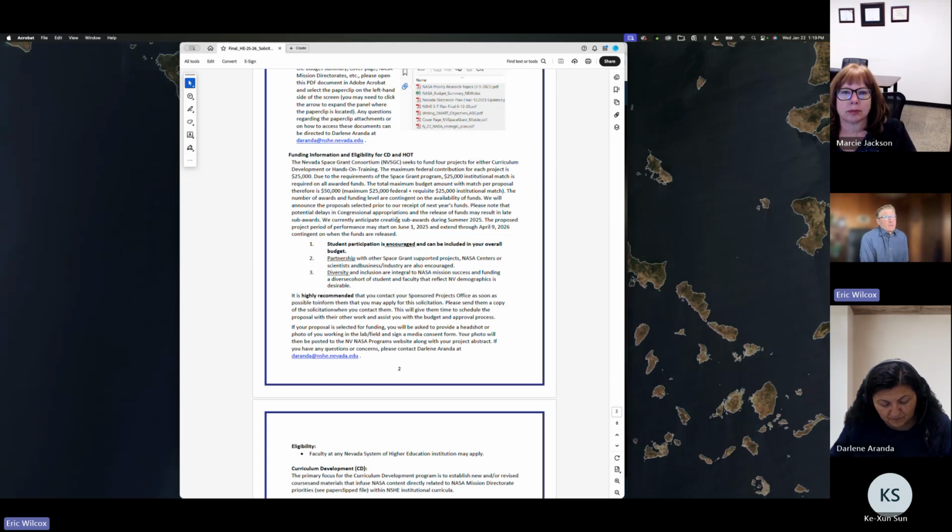if the faculty salary is covered by the state. It can include unrecovered indirect cost or F&A costs. If there's any questions about ways in which you might be able to meet the institutional match, feel free to follow up with us. We can talk about specific strategies or answer questions about specific ideas about how to meet the matching requirement.